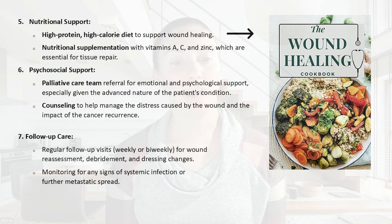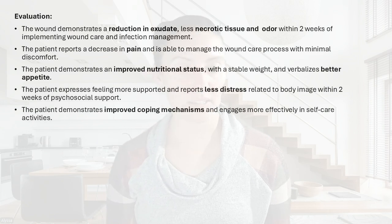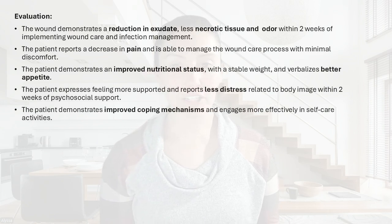And then our follow-ups, obviously, are very regular visits. We need to be consistently removing that sloughy material to reduce the bacterial load. So we're going to be doing very frequent visits, conservative debridement, and monitoring for systemic infection. After 2 weeks of implementing this plan of care, the wound does demonstrate a reduced amount of exudate, less necrotic tissue, and less odor within that 2-week period.